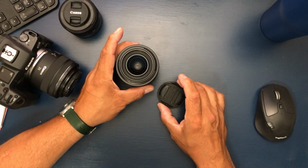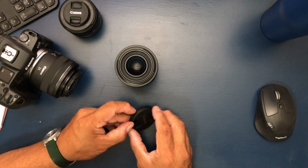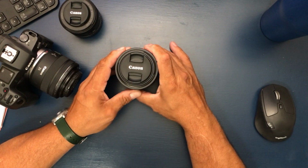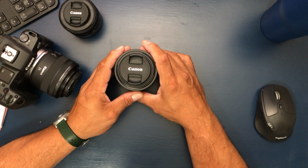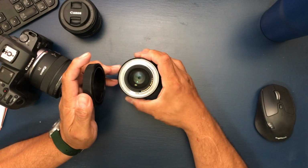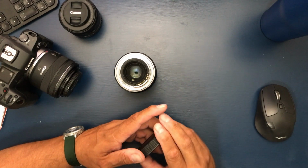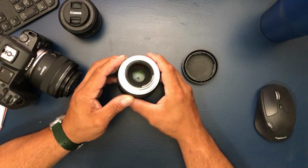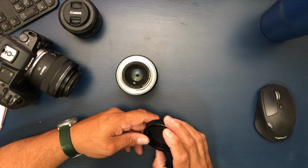I believe they're both 11 elements in 9 groups, this one having one UD element in there. Back in the day, 10 years ago, 20 years ago, one UD element was a big deal. Made in Taiwan is nicer. Maybe not as nice as made in Japan, but it's not L glass, neither is it L price. I tell you, these lenses work really good. The 35mm also has a rear element like this, which is nice for dust protection. Nice steel mount, 4 screws, says made in Taiwan, which is better than made in China, or Malaysia for the most part.